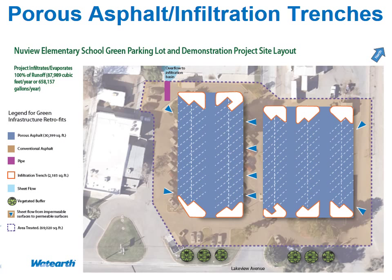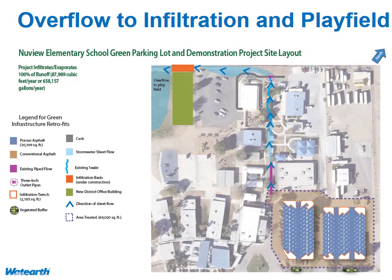So grant assistance, typical items, graphics, preliminary technical memorandums, and so forth. But essentially, we proposed permeable pavement within the blue parking stalls with infiltration trenches on the end caps as an overflow. And it kept a fairly consistent parking pattern to what was there previously.